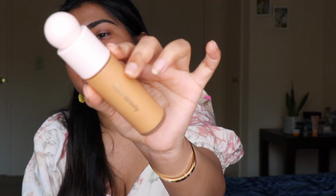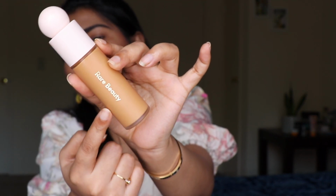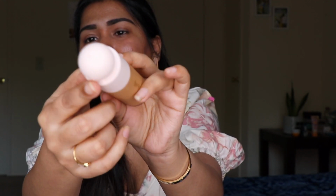So this is how the packaging is. I actually like that packaging, that matte sort of finish right here. Look at that. One thing that I loved about this is the thought process they put behind their packaging. They want it to be easy to access even for people with physical disabilities. So yeah, that's a cool thing.